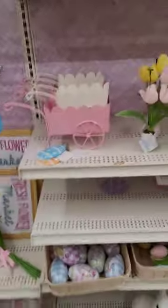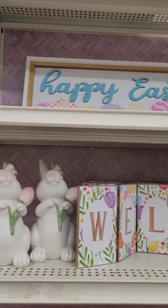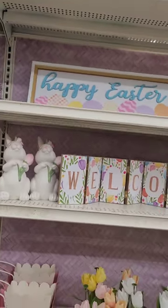All right, guys, so we're going to redirect your attention around to this side. Got these cute guys here, a cute Happy Easter sign, a welcome.